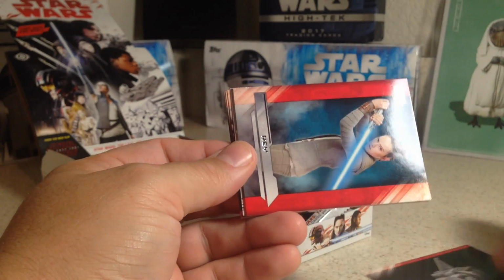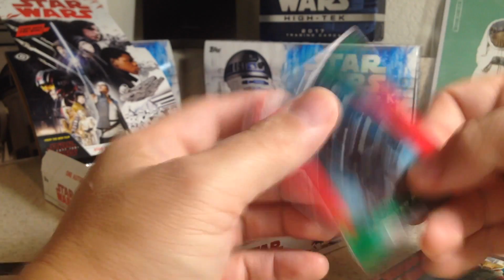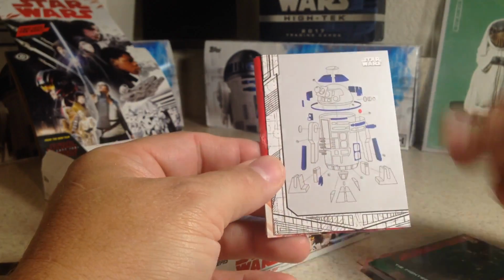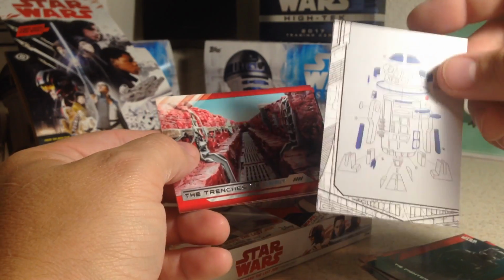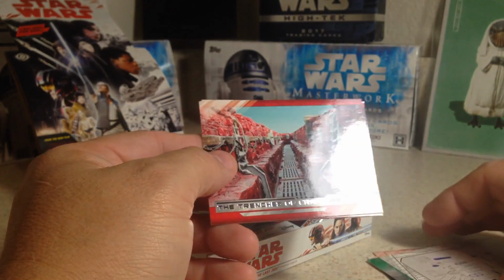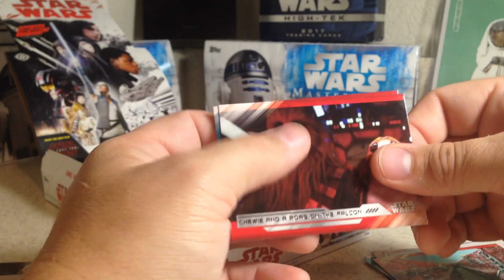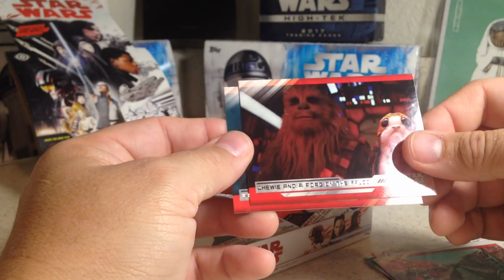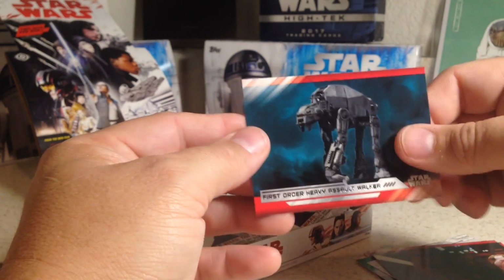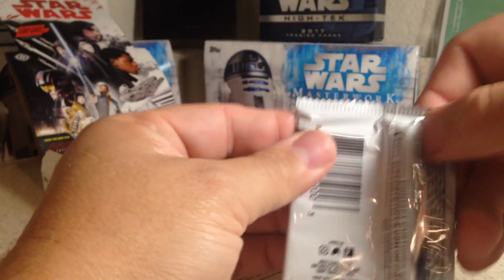Resistance Transport Pod, Rey, Kaithe Rnali, a green TIE Fighter pilot, R2-D2 blueprint, Jimmy V, that's another auto I'd like to get, the new R2-D2 guy. The Trenches of Crait, the new Chewbacca guy I'd like to get too. He's in here. Chewie and a Porg on the Falcon, and First Order Heavy Assault Walker. So I think it's actually a decent autograph list.